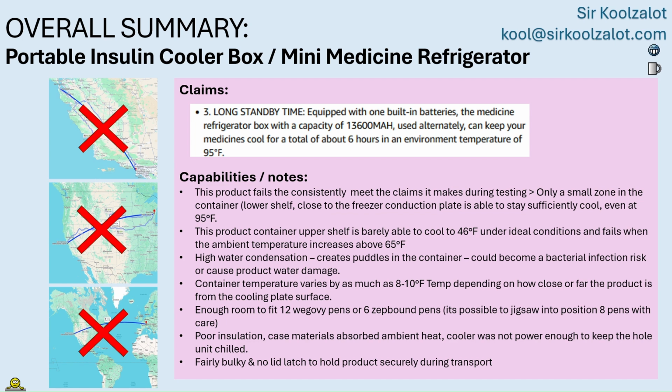The upper shelf is barely able to stay cool to 46 under ideal conditions, which is like 65 Fahrenheit or below, and then it just basically doesn't work beyond that. So be very careful and cautious about that upper shelf. Losing the upper shelf as a longer term storage option significantly reduces the capabilities of this product for storing large amounts of product for long periods of time. You lose about half the capacity, basically.